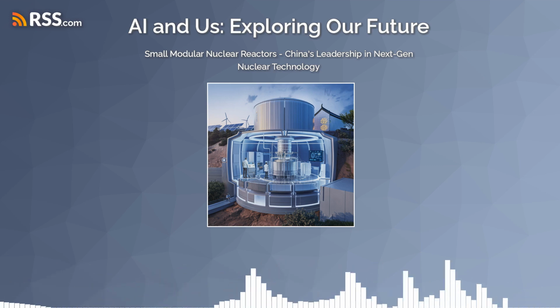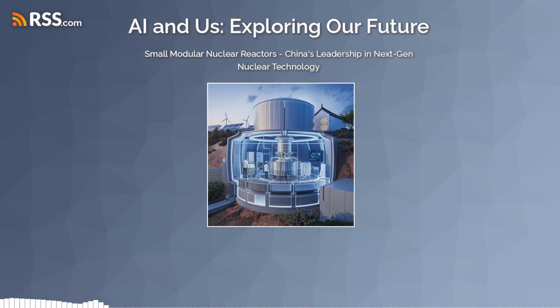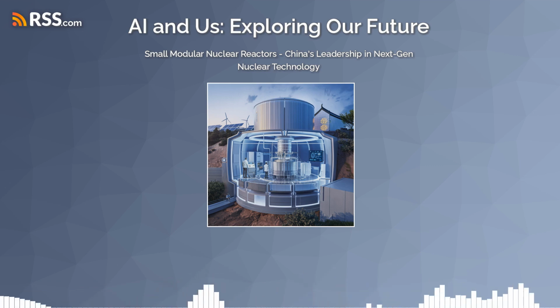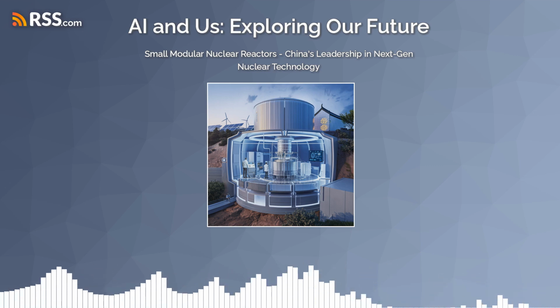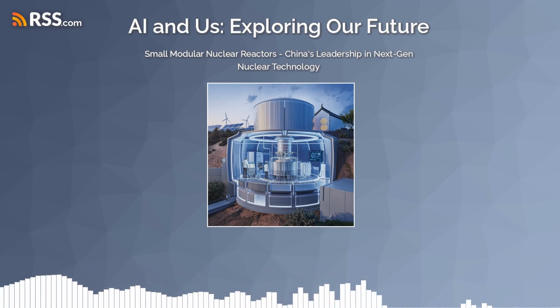Okay, so can we talk about these Chinese SMRs then? I'm dying to know what makes them tick. Sure. So the first one is called the HTR-PM, and it's actually the world's first grid-connected SMR. That's a pretty big deal in itself. And this one uses a really unique pebble bed design.